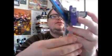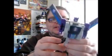Sometimes you have to put the wing out the way. And fucking hell, that's stiff. Oh, fucking hell. There we go. Rotate that round. Then what I like to do is just angle the wings just back, just ever so slightly. Like so.